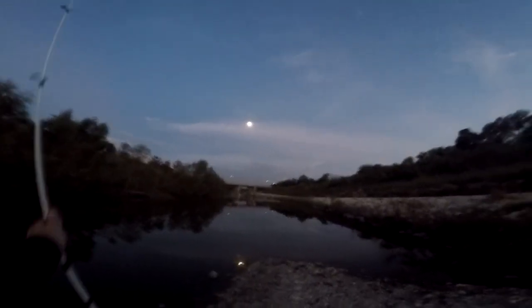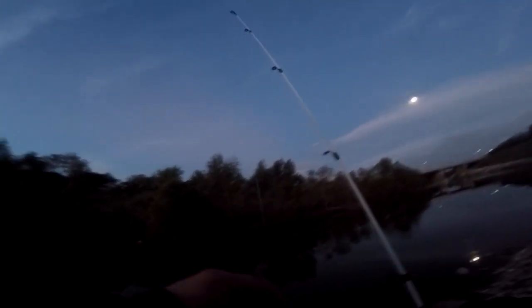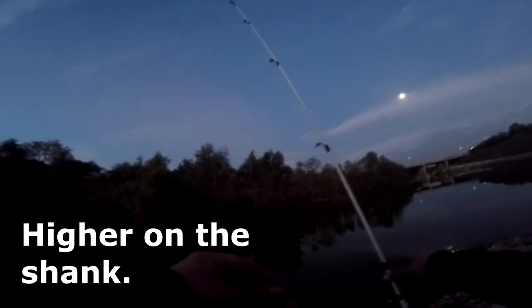I wish there was a way to make money catching turtles doing this. Where are the catfish? I'm gonna put it a little further up on the hook, that way if a turtle takes it, he doesn't get the hook set. Should have been doing this to begin with, but whatever.